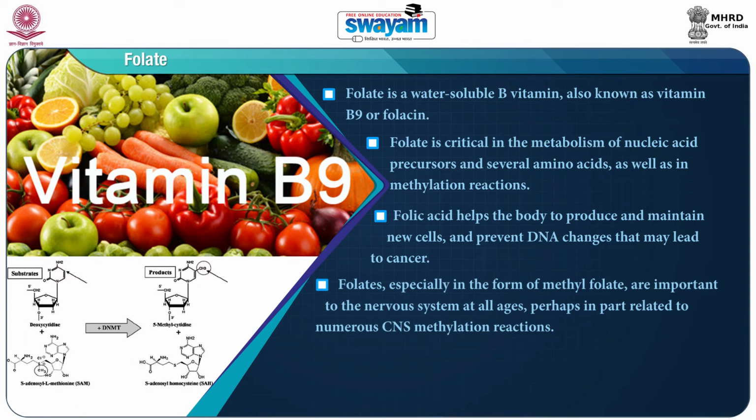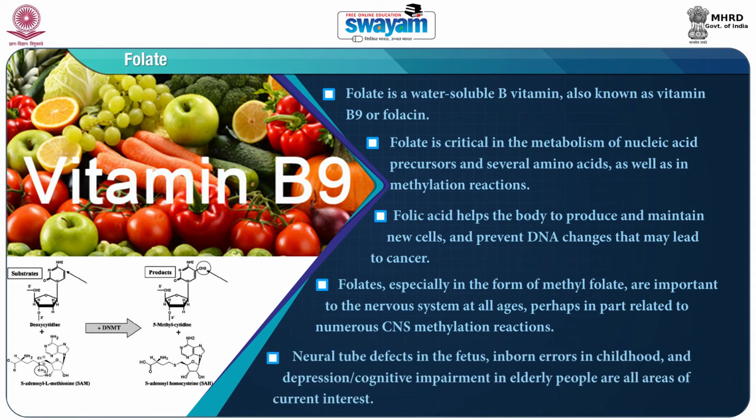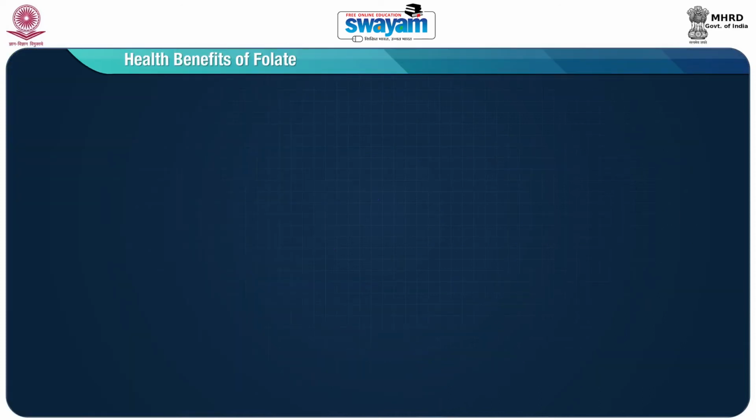Folates, especially in the form of methylfolate, are important to the nervous system at all ages, perhaps in parts related to numerous CNS methylation reactions. Neural tube defects in the fetus, inborn errors in childhood, and depression and cognitive impairment in elderly people are all areas of interest. Now, let us go to the health benefits of folate.